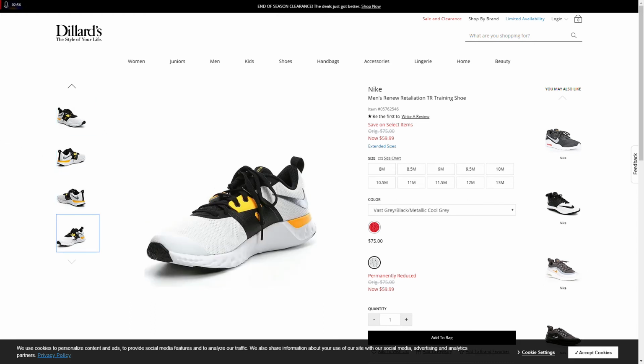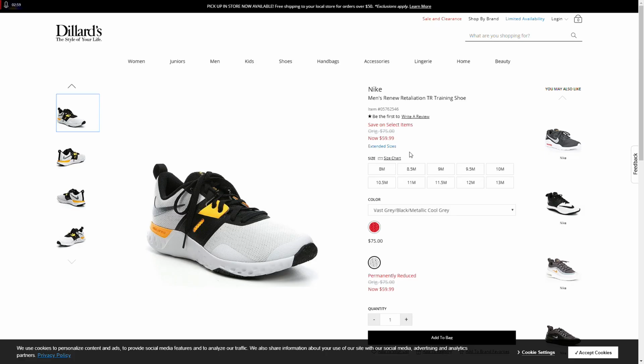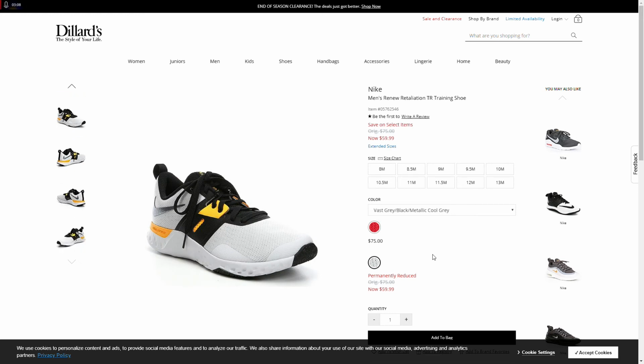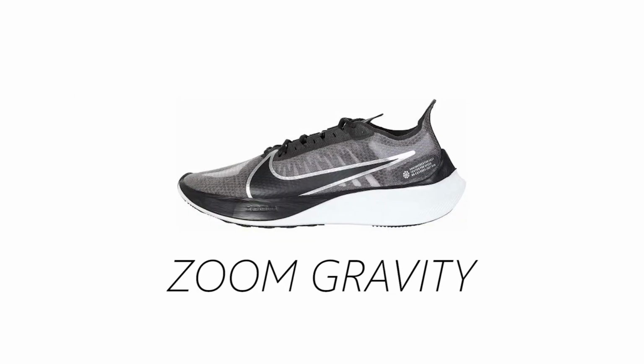This one's $59.99, which is a really good price on Dillard's. They have pretty much all the sizes, and they also have a red one. So if you're looking for some nice trainers for the gym or just an all-around dope shoe, then these are definitely a good pick.